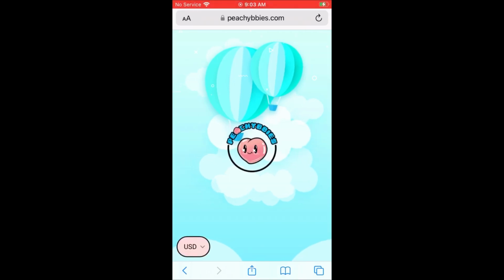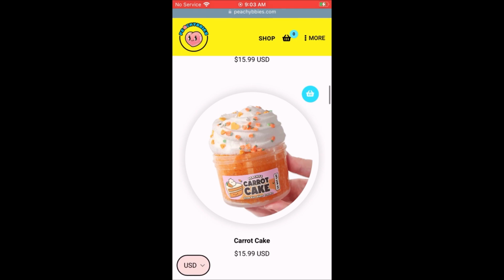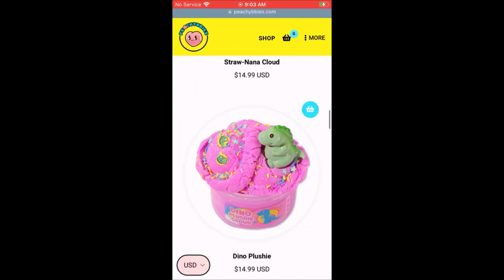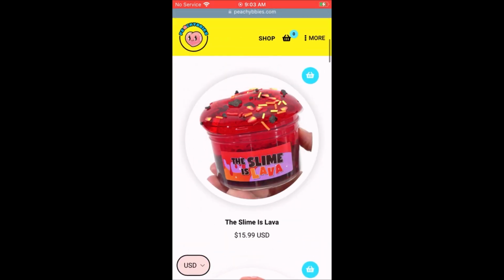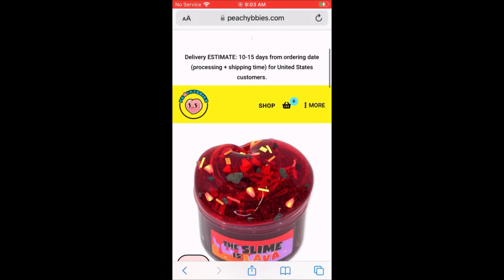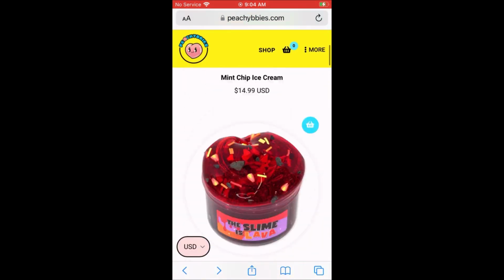Hey guys, today we ordered some peachy babies. The slimes that we got were peachy's carrot cake, scented like carrot cake, of course. And then the other slime we got was the slime is lava. I really like this one because it's a clear jelly base. And then the other slime we got, we have been looking for it. I keep on looking for it a while.